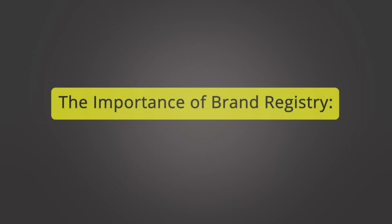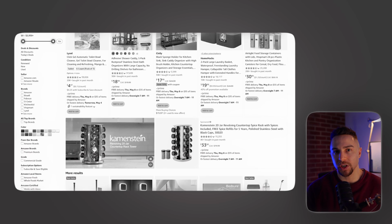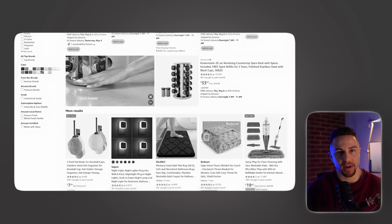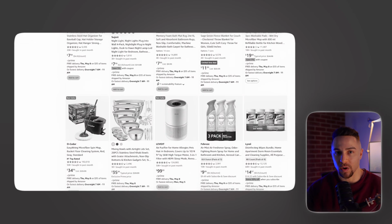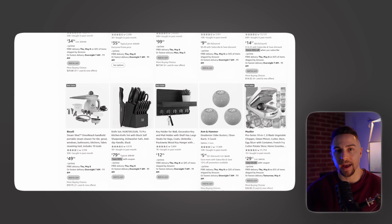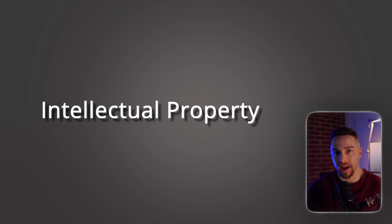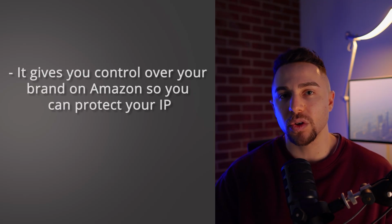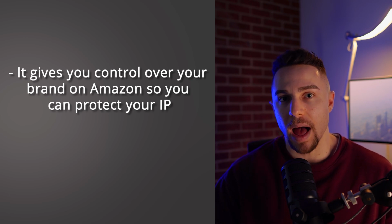So why should we even register our brand on Amazon? Well, let's talk about the importance of this. Amazon Brand Registry gives your brand an additional layer of protection. There's going to be competition on Amazon, and Amazon Brand Registry is not designed to get rid of your competition. You're never going to be able to control who your competitors are, but what you can control is your intellectual property. And this is exactly what Brand Registry gets you. It gives you control over your brand on Amazon so that you can protect your IP.